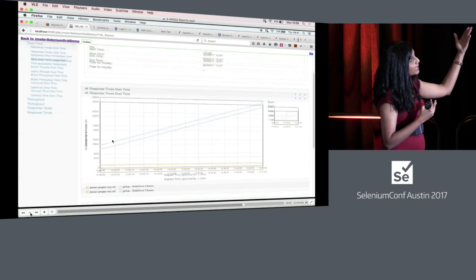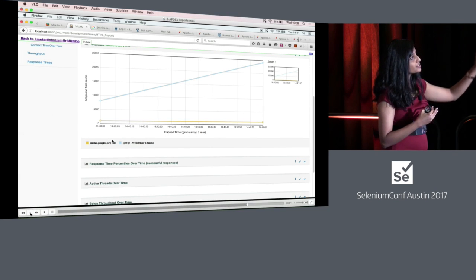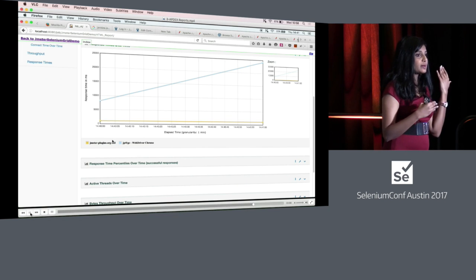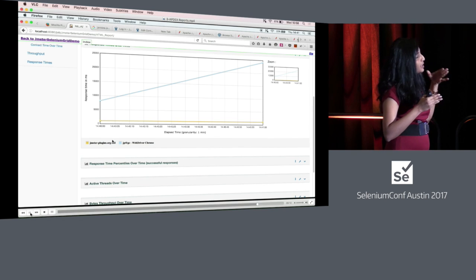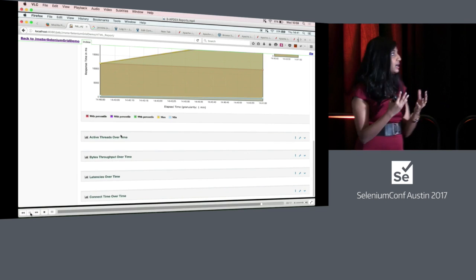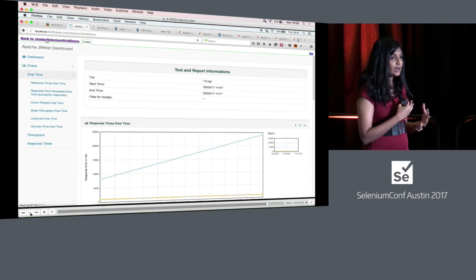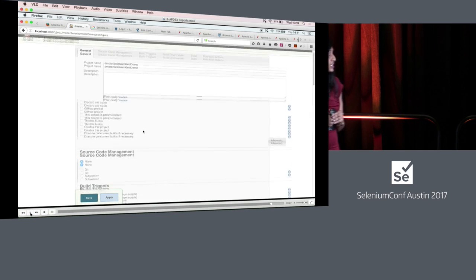So you can see response time over time, throughput, and more graphs. One graph is for the HTTP request, and one graph is for the Selenium test. So one is for just the API call or the HTTP request, whereas the other is for the browser to open and view the particular page. You can have other details as well, as you can see. There are more graphs, it's more sophisticated, and you have more detail than the performance trends.